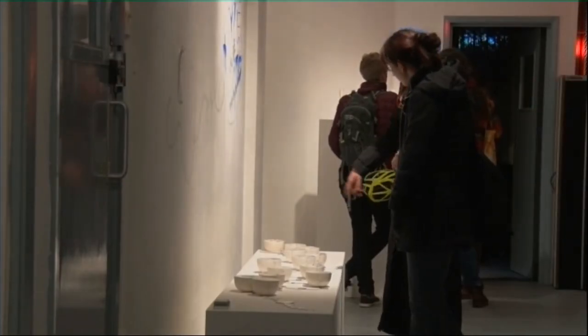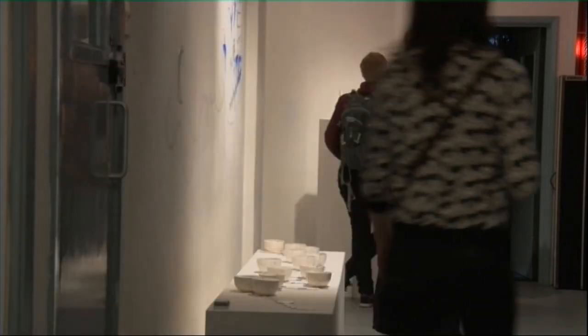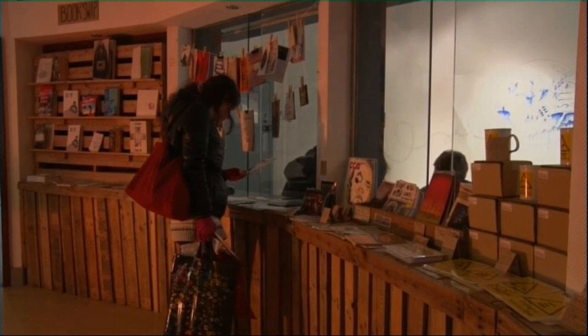The price of the works ranges from £5 to £150. The artists say it's reasonable since the efforts and time they put into the works are measurable.